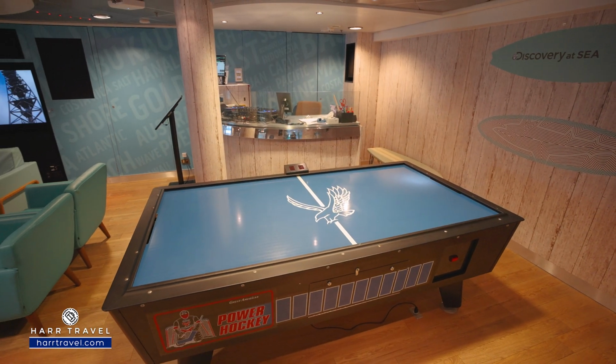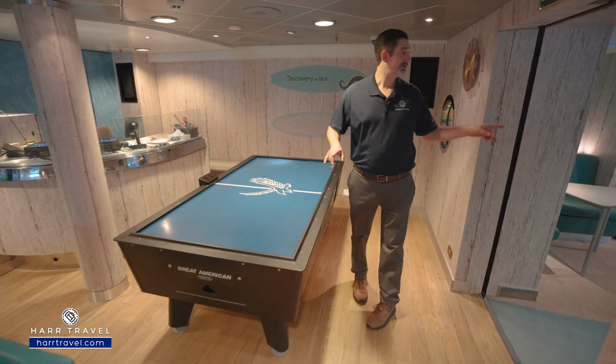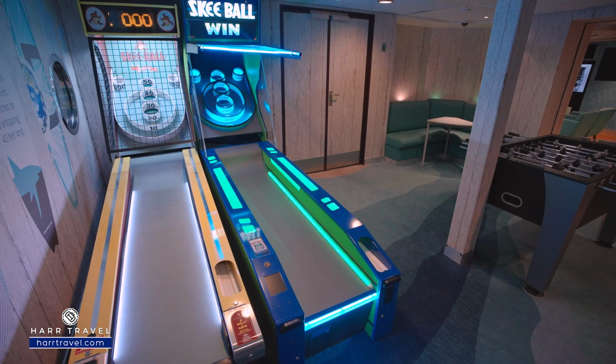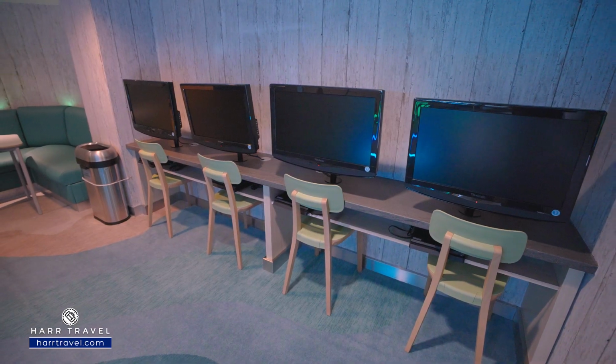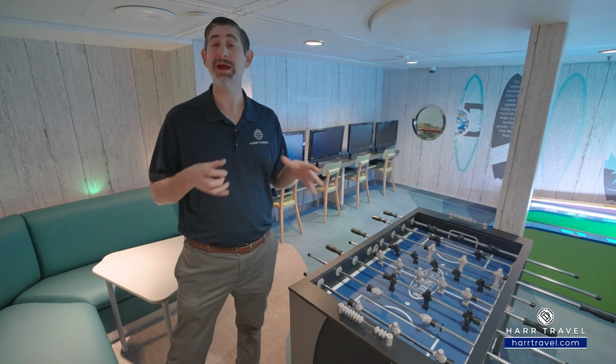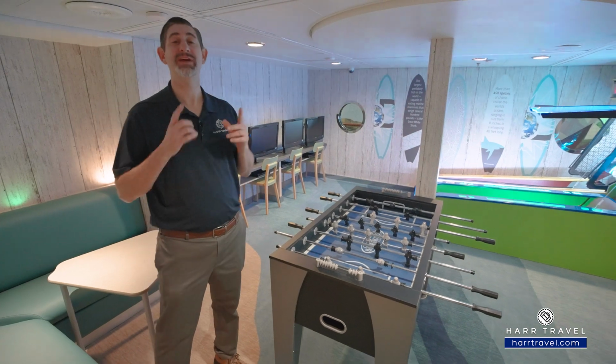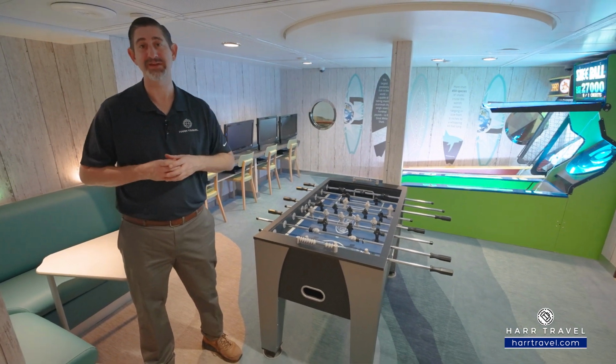Here you'll find that they have a full-size air hockey table, and just through here you've got another game room. So foosball, a couple games of skee ball over to the side, and you also have several video game sections. Once again, there's quite a bit of space here on board dedicated to the kids and the teens, which is perfect. Vacation is one where every member of the family is having a great time.